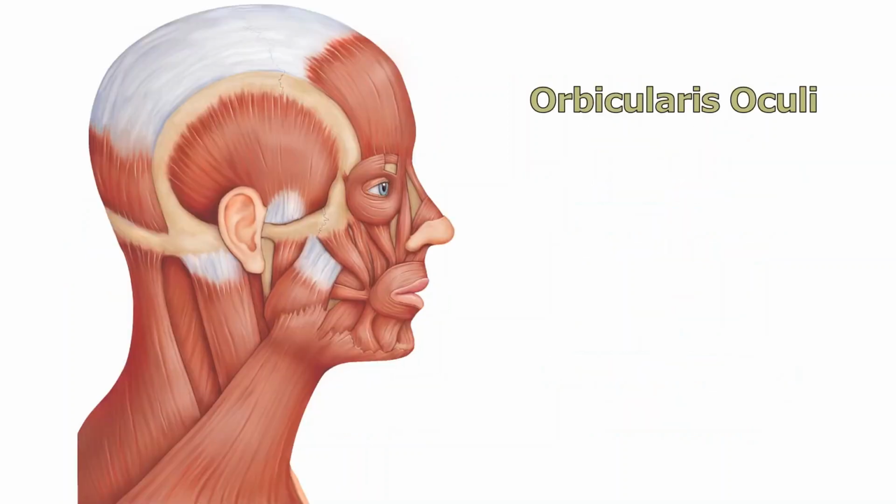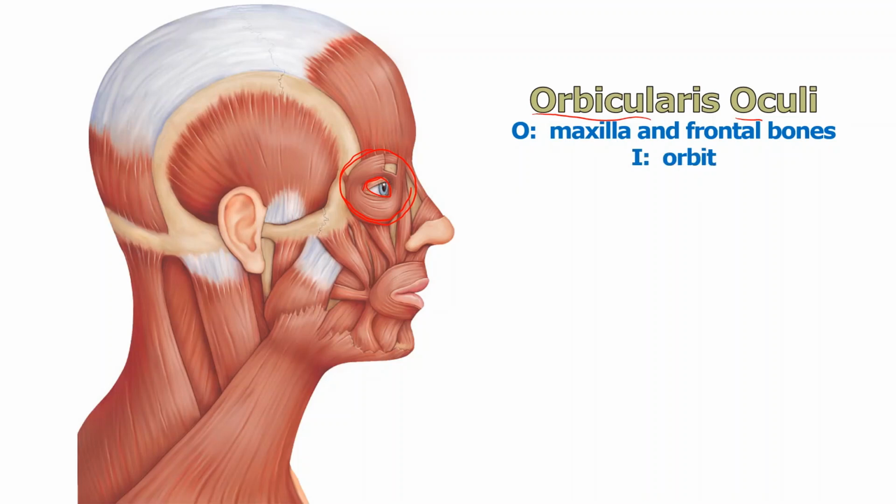Okay, let's go with some other good landmarks here. Orbicularis oculi is a circular muscle, orbicularis meaning a circular muscle that's around the eye. So you would expect it to be right here, and there it is right there, encircling the eye. It will originate in the bones that you would think, the maxilla and the frontal bone. It inserts in the orbit, and the main function is to close the eye. And we know the eye itself doesn't close like that, but we mean to close the structures on top of the eye, like when you're sleeping.